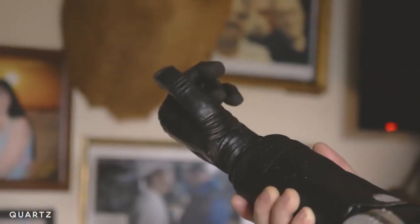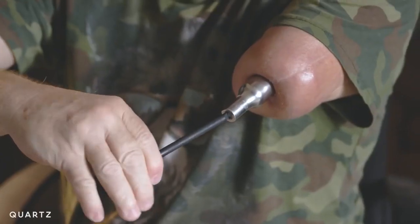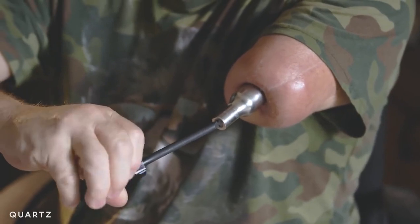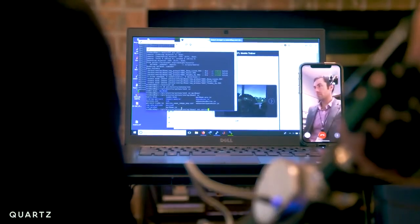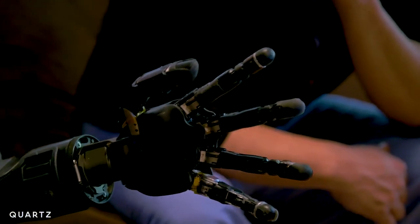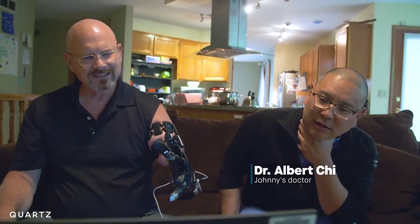Pops right on out. This is what it looks like when you get a computer as a limb. Sometimes Johnny can fix things on his own, but when it comes to the software inside the arm, Johnny turns to Robert Armiger, the lead researcher on the project. Hey guys. Hey Bobby. From 1,000 miles away, Robert plugs into the arm and programs it, sort of like a surgeon working remotely. 3, 2, 1, go.